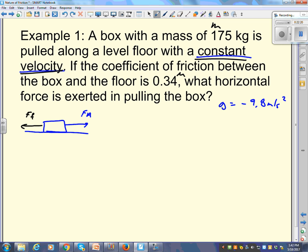Whoa, hold on here. I thought constant velocity. Well, this minus 9.8 isn't necessarily meters per second squared. It's really 9.8 newtons per kilogram. Remember they're one and the same? And not only that, but that minus 9.8 is actually the weight force. It's down. So the constant velocity is horizontal, but up and down, the velocity is constant at 0. It's not accelerating up and down at all, is it? Meters per second squared and newtons per kilogram are equivalent units. They're equal.